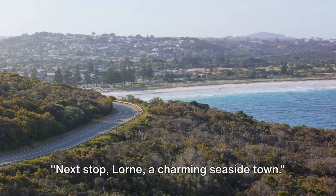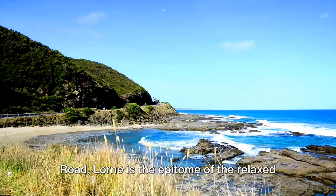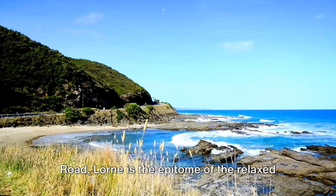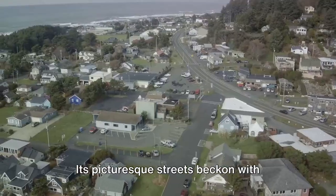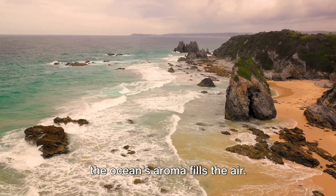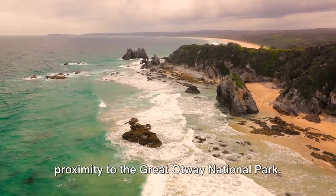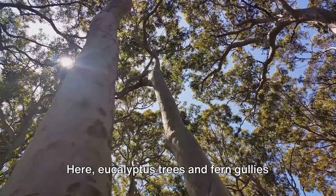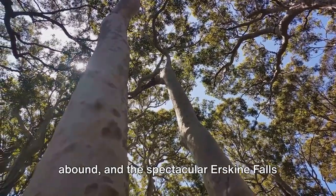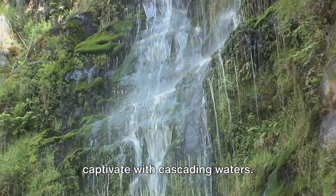Next stop, Lorne, a charming seaside town. Nestled in the heart of the Great Ocean Road, Lorne is the epitome of the relaxed Australian lifestyle. Its picturesque streets beckon with quaint cafes and unique boutiques, while the ocean's aroma fills the air. For nature lovers, the town offers proximity to the Great Otway National Park. Here, eucalyptus trees and fern gullies abound, and the spectacular Erskine Falls captivate with cascading waters.